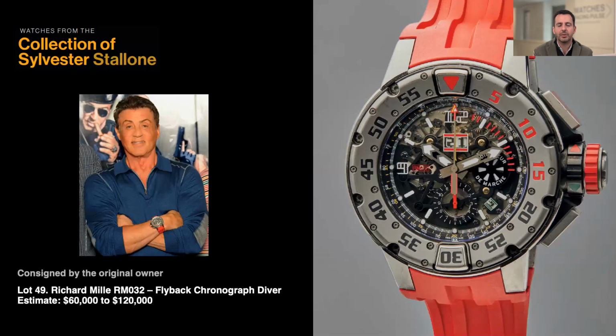Lot 49 is another Sylvester Stallone watch worn on the silver screen. This one is the watch he chose to wear for the movie The Expendables 3. It's an RM32 Flyback chronograph diver, and he chose to wear it with this red band, and here you could see him at a press conference talking about the film wearing it. Beautiful watch with chronograph and annual calendar with large date indication. The estimate is $60,000 to $120,000.